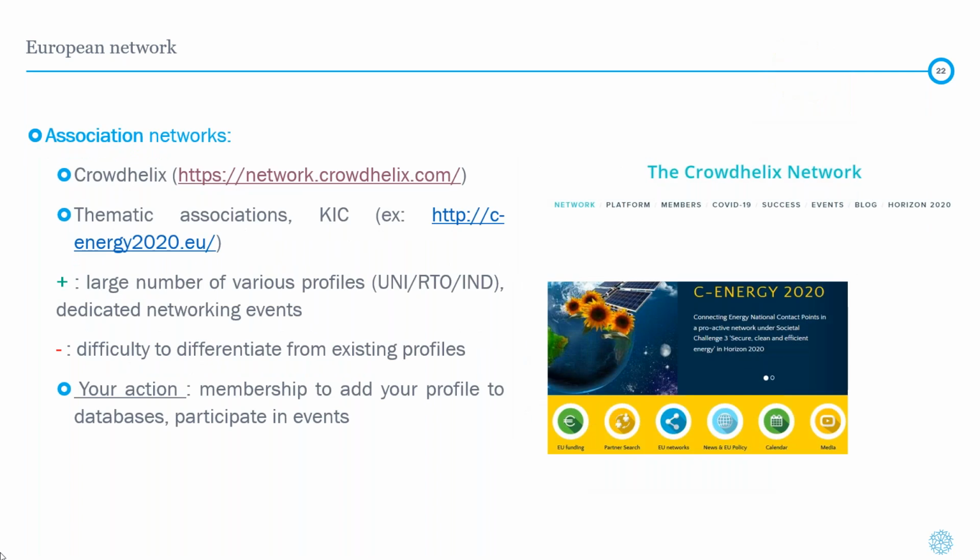And then there are also other European networks. We mentioned here some of them, but obviously some of them you need to pay to access and to be part of them. But you have CrowdHelix, you have also KIC, thematic associations, whatever it is. What is interesting is that you have a big number of various profiles, universities, RTOs, also in some sense industries, but it can be sometimes a bit difficult to differentiate from existing profiles. So meaning if they organize a brokerage event or whatever it can be, sometimes it's always a bit the same people who are there and maybe it will not access too much outside of your specific scope, but whatever it is, it's something that could sometimes be interesting to consider.